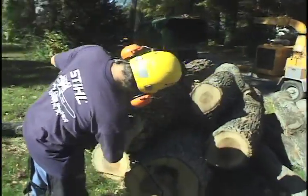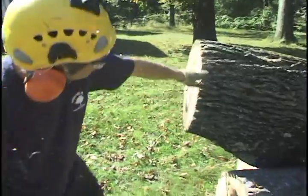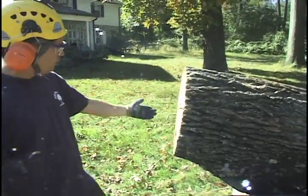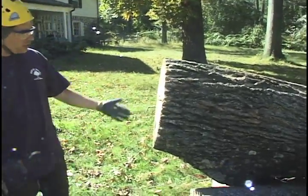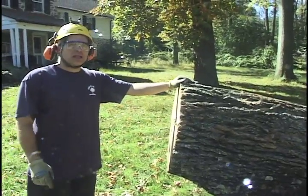You can see that if you're looking at this tree from 50 feet away on the ground, there's very little indication that there's any cracks at all. And yet we know that the whole interior of this tree has been splintered. So once a tree's been struck by lightning, it's structurally compromised.